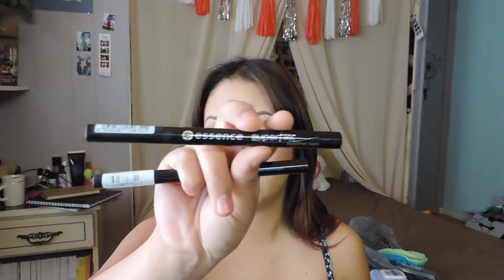The two eyeliners that I've really been into this month are the Essence eyeliners. I have the one that's the waterproof, and then the Super Fine eyeliner pen. So these are really nice, and they're like $2 or $3 each, so they're not really expensive, and they work really well, especially if you're in a hurry to do your eyeliner. Also, if you're a beginner with eyeliner, these two are really good, and I really recommend these two.